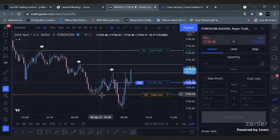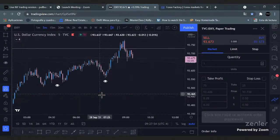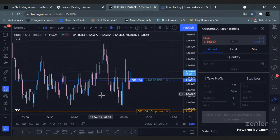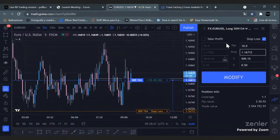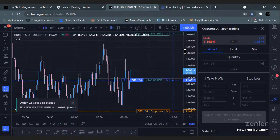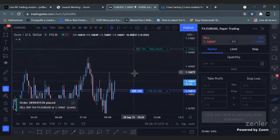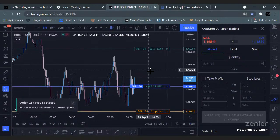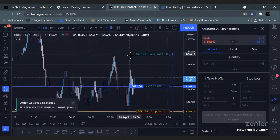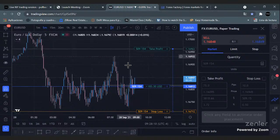That's really getting excited, really accelerating. Euro is also looking good. I want to know how to protect position. Place a take profit. Because this one's only going to be a scalp, so I don't want to be in this trade for too long. Just want to take it above this high here.